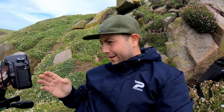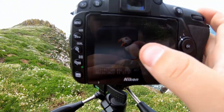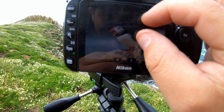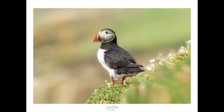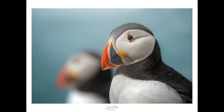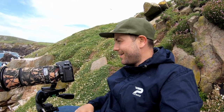There's one photo I absolutely love. I'll try to show you on the back of the camera here, but he's just on that rock and he's opening his mouth, giving a bit of a yawn. Love that shot.